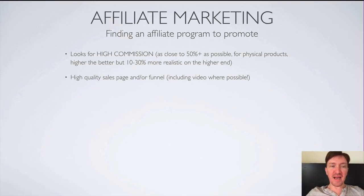So high quality sales page and or funnel, including video where possible. So what you want to look for is high commission and a high quality sales page and or funnel. By high quality, I don't mean the prettiest. It doesn't have to be the prettiest. In fact, some of the best-selling stuff I've ever seen and made has been the ugliest, most monstrous looking things ever. So high quality refers more to the conversion process as opposed to the look and feel of it.